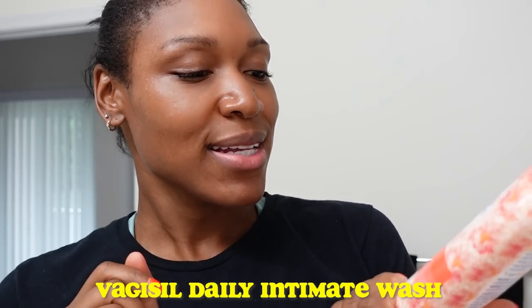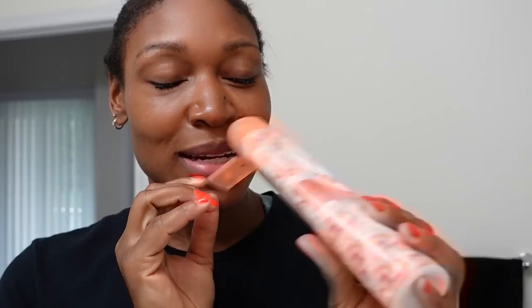So for my shower routine tonight, I am going to be using this Vagisil. This is the Sensitive Scents Daily Intimate Wash in Peach Blossom, the nicest peach you can ever find. I love doing a base cleanse with Vagisil because, for one, it's pH balanced, which means that it's essentially acidified. That means it's low on the pH scale, so it neutralizes odors all over the body, and it is gentle because it's an intimate wash.